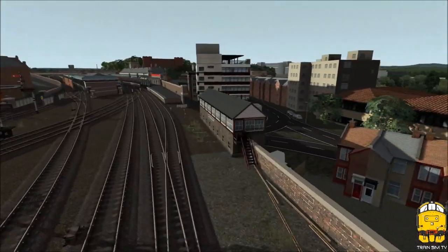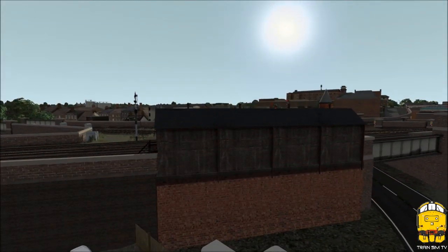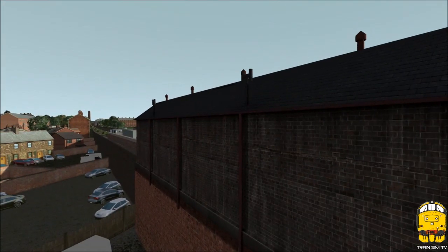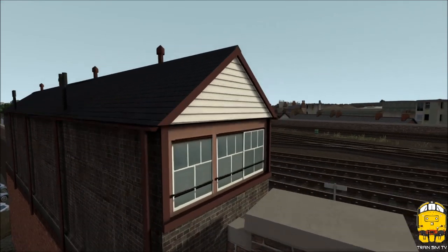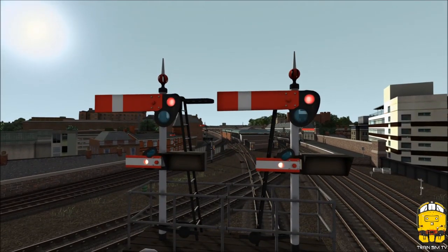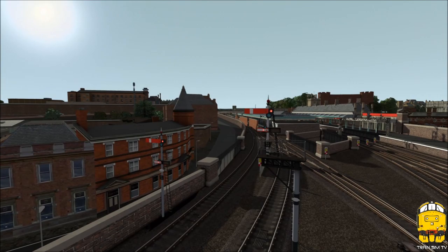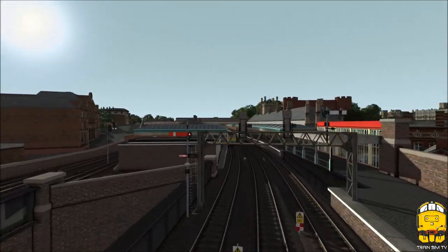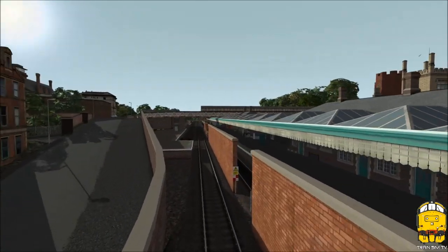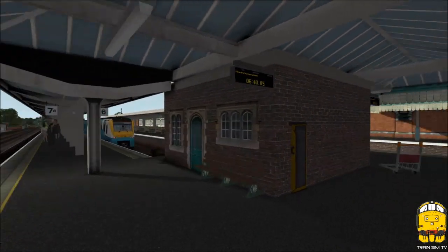Another box there. Another custom one. I like that at the back where it's all bricked up. That's cool. Loads of semaphores. These little ones as well, these theatre boxes. Very cool. The station is lovely. Absolutely fantastic. I couldn't fault that at all.